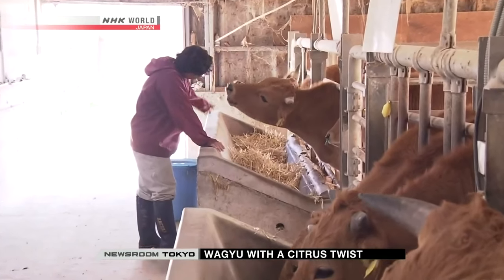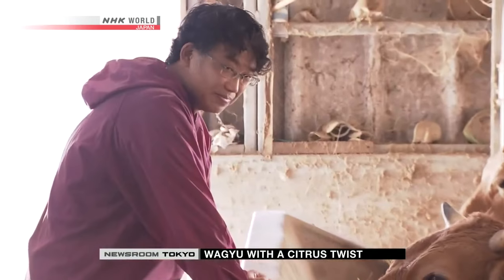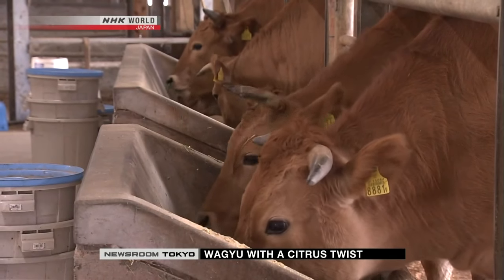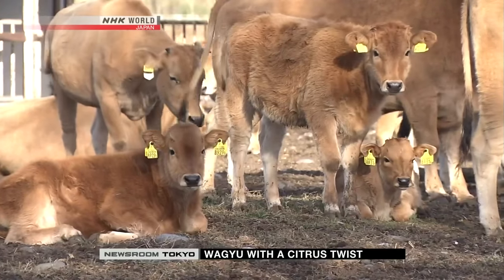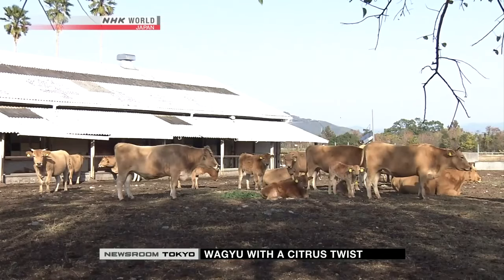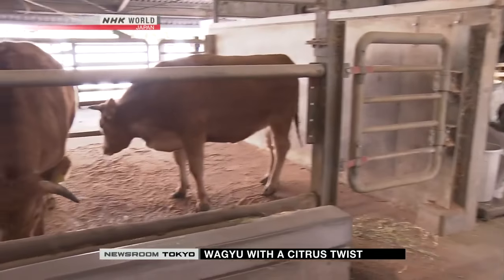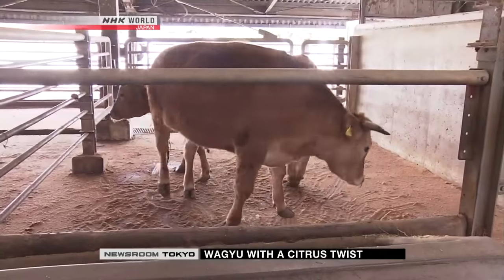The citrus beef was developed by a group led by Associate Professor Kazutsugu Matsukawa at Kochi University. They were alarmed by the situation facing the Tosa Akaushi breed. Over the past 10 years, the number of farmers has fallen by half, and the cattle population has also dropped. Professor Matsukawa thought that if farmers could earn more, they would remain on the job, and the breed might be saved.